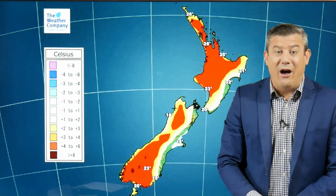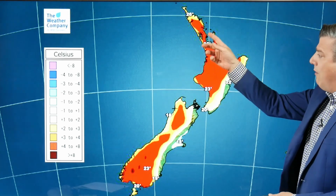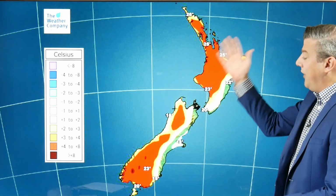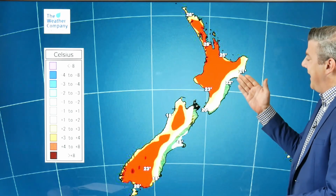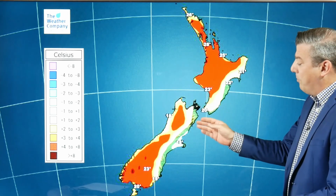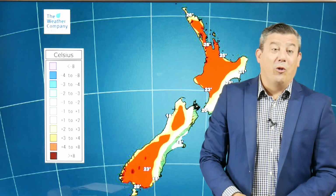And it's warm as well. This is the departure from normal. And it shows you all the areas in red are going to be 4 to 8 degrees warmer than what has historically been recorded on Christmas Day. So it's a hot day across the country, with a little bit of an exception. Coastal areas in the east, from Wairoa, Mahia Peninsula to Napier and Hastings, coastal Wairarapa, up here around Marlborough, Kaikoura, Christchurch, Timaru, Oamaru, and all the way down to Dunedin.